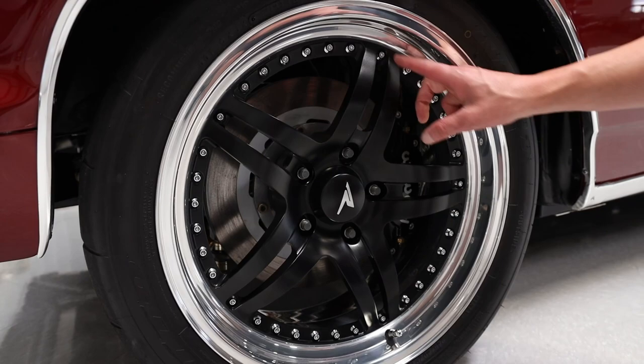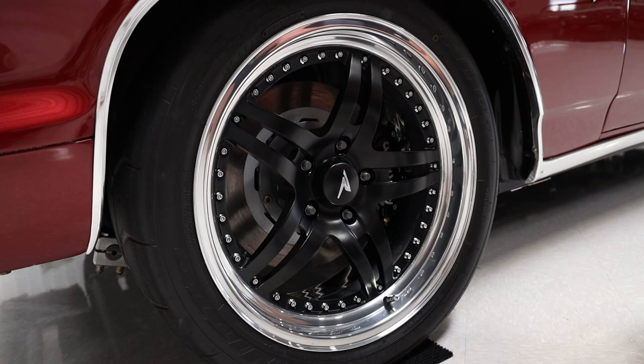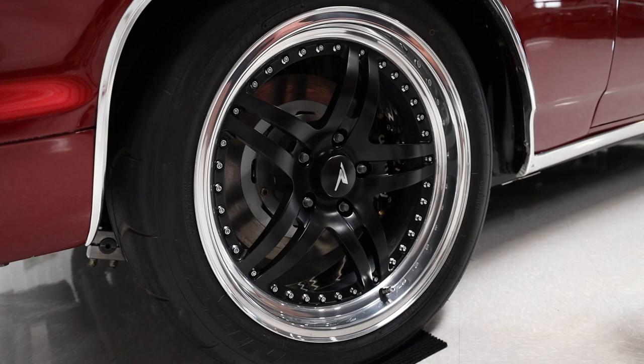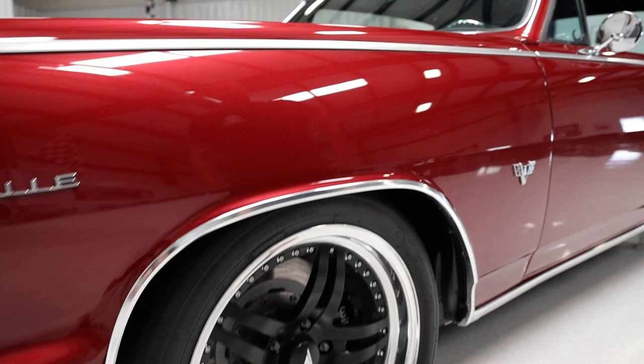This is kind of a black color here. It's more of a satin black. It's got the custom center cap, the Ring Brothers, or I'm sorry, the Rushforth design. This car's got tons of Ring Brothers parts too. But anyway, this is the Rushforth center cap. So we got the polished lip here, and these are Nitto NT01 tires, super sticky tires here. But I think it fits and works super well with the car.